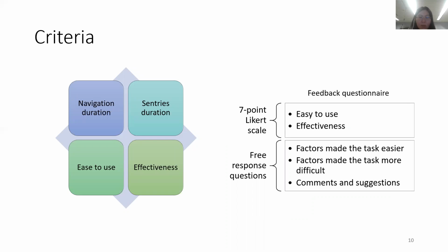Navigation duration was the amount of time that explorers spent to finish all tasks. Sentries duration was the amount of time that the explorers were viewed by the sentries. The data of ease of use and effectiveness were collected by a feedback questionnaire. The feedback questionnaire contains 2 parts. The first part includes 6 ratings, 2 for each condition. For each condition, it asks if the condition is easy to use and if it is effective for the guidance.